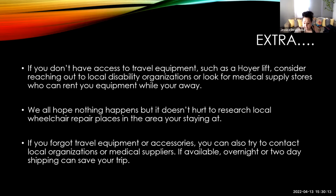We all hope that nothing happens, but it doesn't hurt to do research for local repair places in the area that you're staying at in case a hiccup happens. I say do that extra step, and hopefully that means nothing will happen. If you don't do it, something will happen.